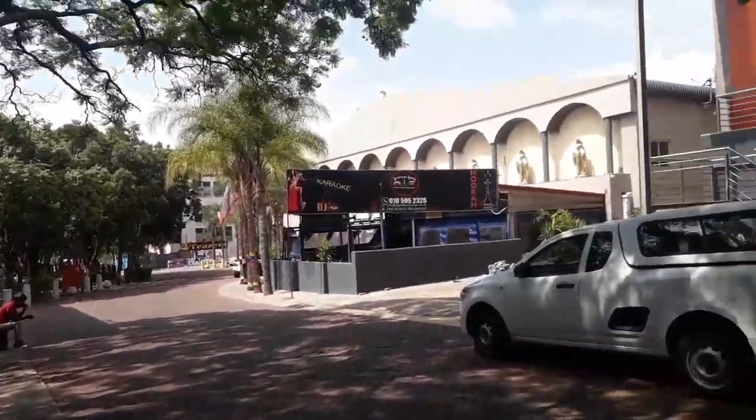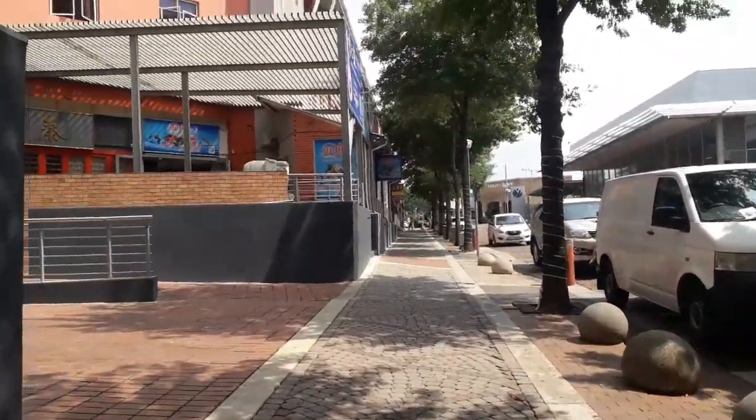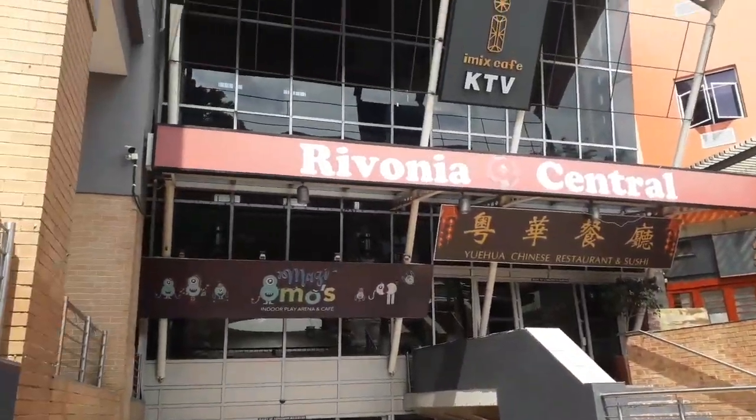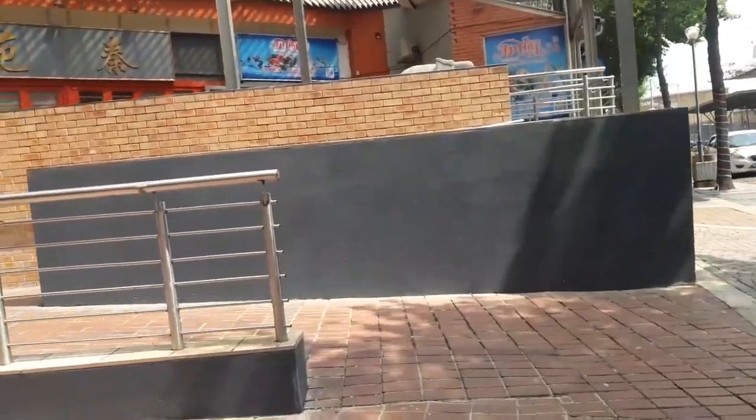I think we need to go inside. There's nothing more down there. I think this is the entrance.